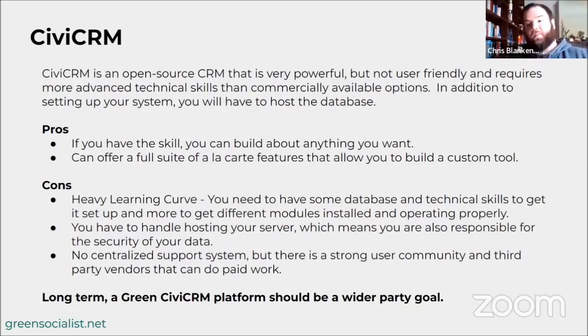So long-term, our national, our state, and our local parties and campaigns need to be looking at developing this. And then once it's developed, state parties, local parties, campaigns can rent usage for a nominal fee, which will pay for a database administrator to actually oversee the whole thing. Because like I've said, there's no support when something breaks. You need someone who knows what they're doing, and we should pay that person.